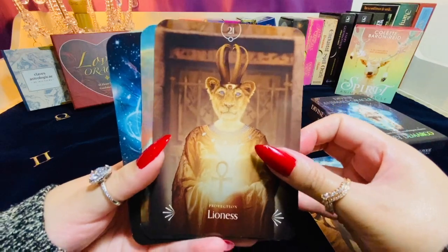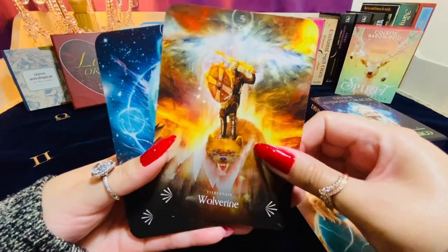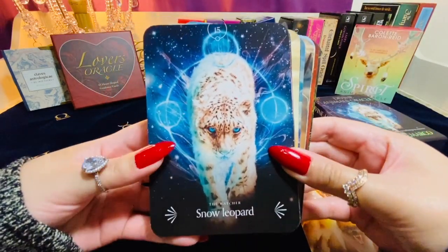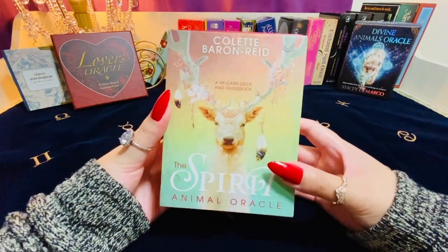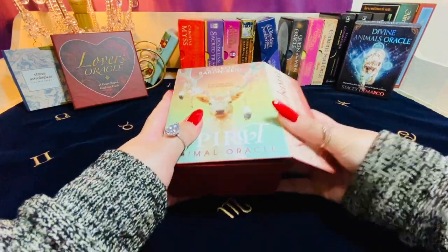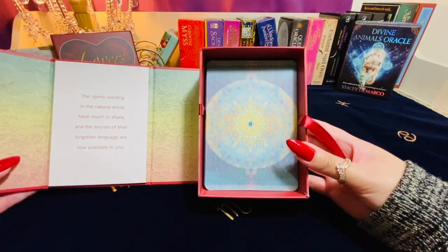Protection, lioness, secrets, lynx, fierceness, wolverine, and the one on the cover, Snow Leopard the Watcher. Spirit Animal has more cards, 68. The box opens up this way, and then you can see the wonderful design on the back.